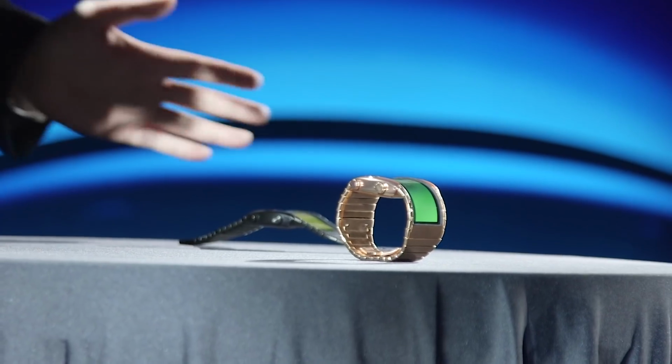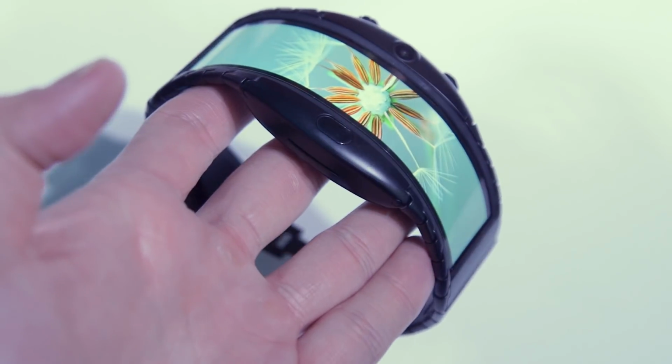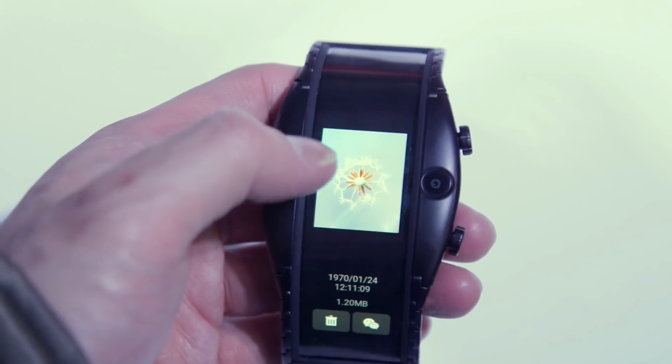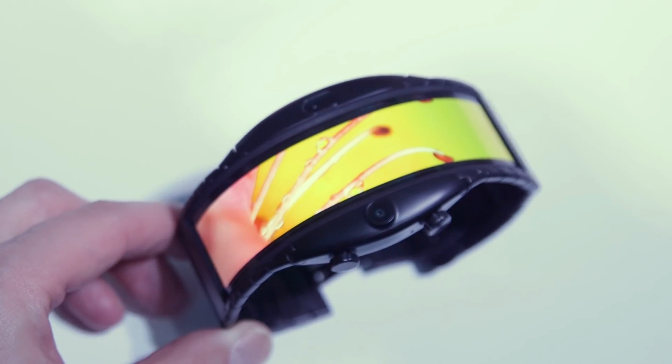Now the whole thing runs on Qualcomm's Snapdragon Wear 2100 chipset. That is the kind of old by this point creaky processor that Qualcomm replaced with the 3100 last year. It's also got 1 GB of RAM and 8 GB of internal storage. It runs on a 500 mAh battery, which the company says should last you 1 to 2 days on a single charge.